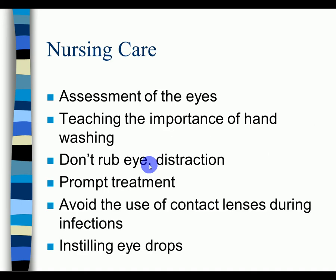As far as looking at the nursing care, we're going to do an assessment of the eyes, teaching the importance of hand washing and not rubbing their eyes. You're going to be using therapeutic management such as distraction if they start rubbing their eyes, and other things to try to keep them from doing that. Prompt treatment is very important. You want to avoid the use of contact lenses during infections, of course, and then the way to instill eye drops: upon awakening, teach them to put warm, moist compresses to their eyes to help remove that crust, and then give their medication after that has been cleaned thoroughly.